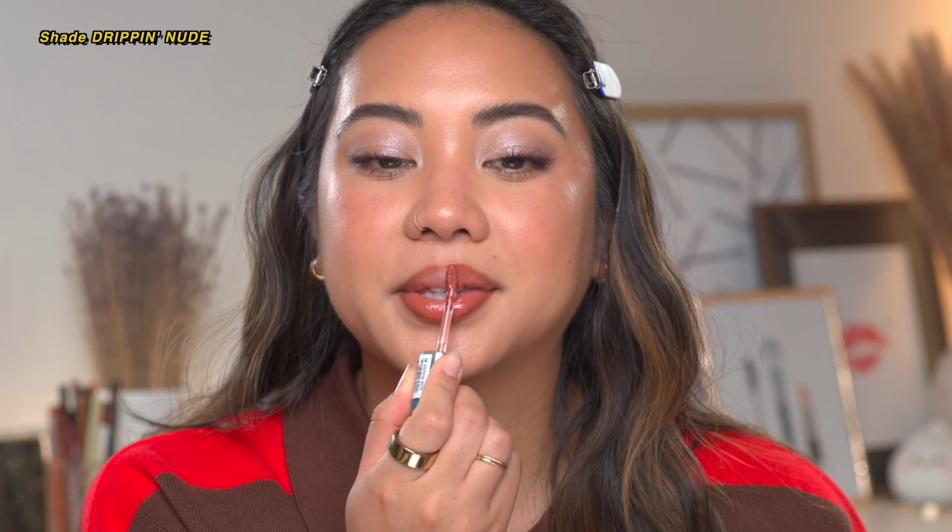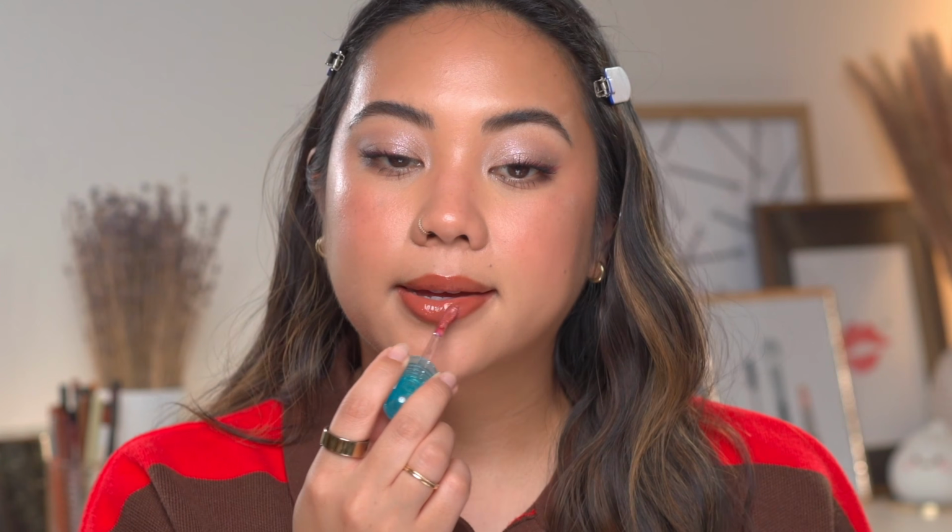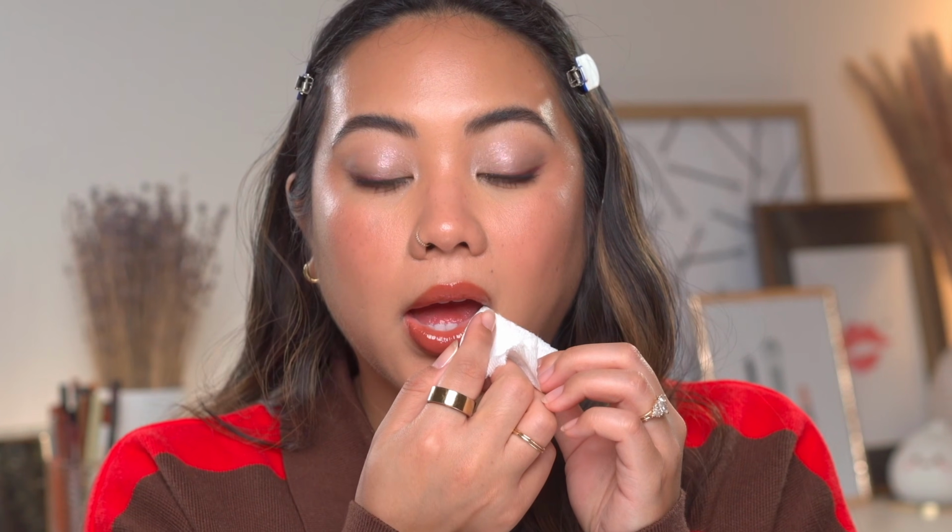Definitely on the warmer side. I definitely don't think it's going to go with the eye look, but I still want to try it. Definitely more of a warm toned nude. It's a little bit darker, I would say, of a shade, but it doesn't look bad. I'm gonna do a thicker layer here and let it sit for a couple of minutes, and then I'll wipe it away so you guys can see what it looks like as a stain in case that's how you normally like to wear these. Okay, it's been a couple minutes, so let me go ahead and wipe this off.